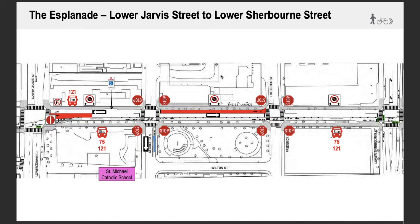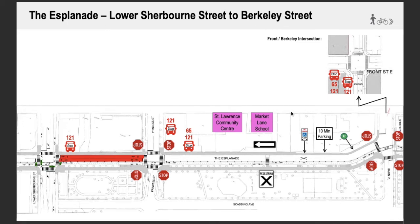And then the section continuing east, we see these dedicated bus areas that will effectively, again, reduce the amount of vehicles through the area, because they can only go in one direction basically, but it allows the buses to move in both directions. And then continuing east, you have another section. This is a section where there will be no vehicles at all.